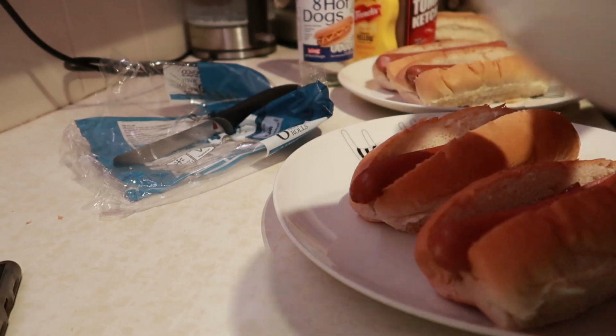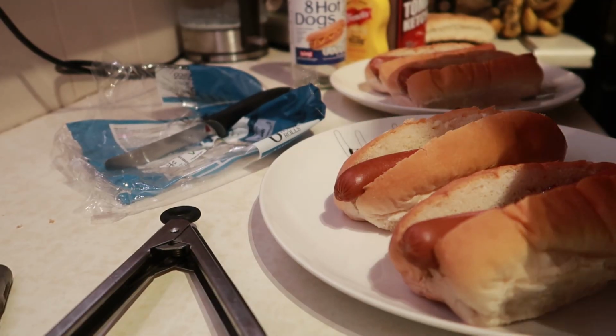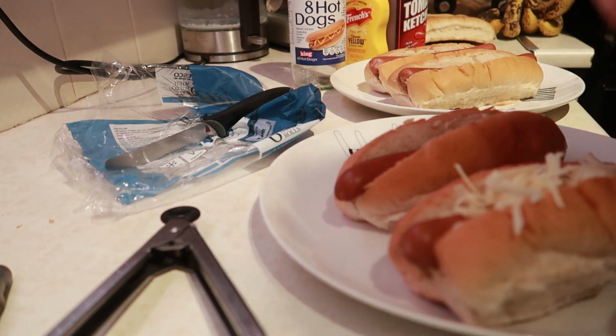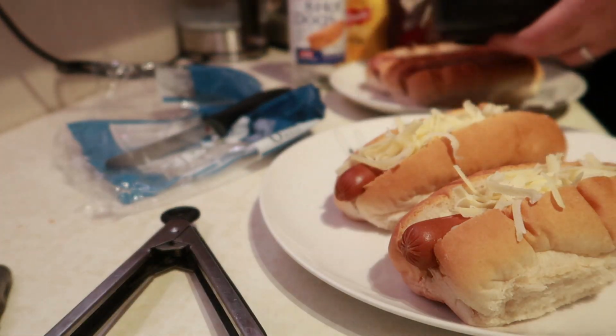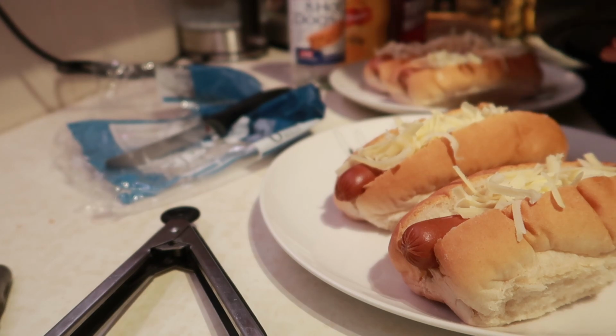Dan, is that weird? Right, I'm going to grate some cheese very quick to give some extra flavour. I wasn't going to do cheese, but you know what? Me and Dan like a bit of cheese, especially on a hot dog. It's just like having a cheeseburger, isn't it? Alright, so a bit of cheese on all of those. They're not going to be the best looking hot dogs in the world, but hey ho.